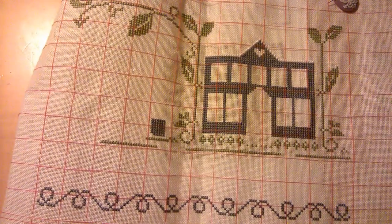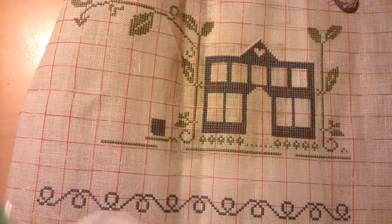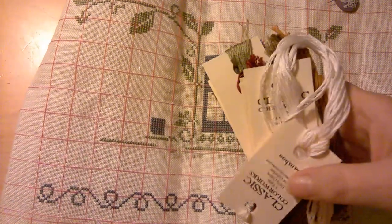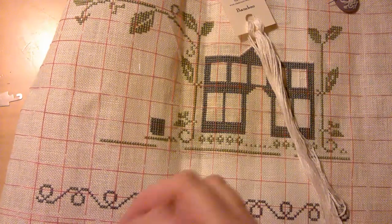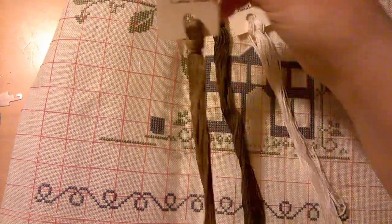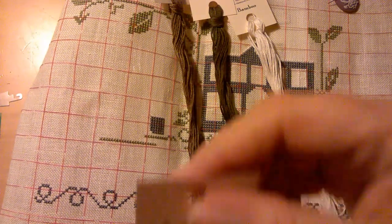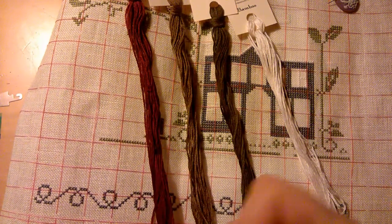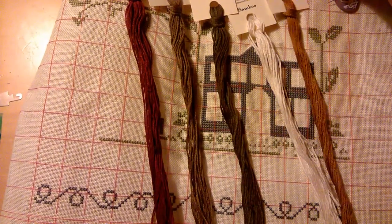And so now I have all the colors that I'm going to use for it. This is the bamboo that I'm using right now, and the hickory stick and the cocoa bean and raspberry, and the colors don't show up very well, I think, on here. And this is brand-eyed pear.